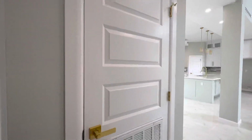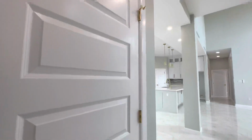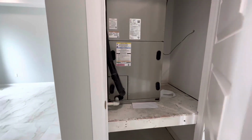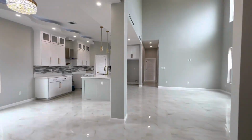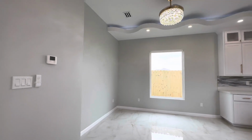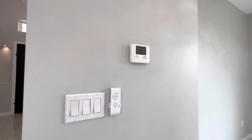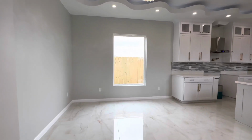Now over to the left, you're gonna have the AC closet, and on top, you do have the smoke alarm. At the AC closet, it's Carrier brand. I saw somebody make a comment on one of my videos that Carrier brand is a pretty good brand. So thank you to that individual. And then over here to the left, you're gonna have a little remote and of course the thermostat system. But this is ideally the dining area.